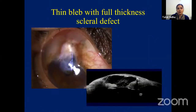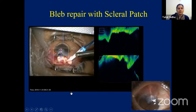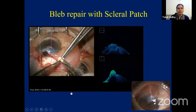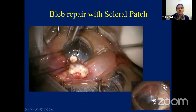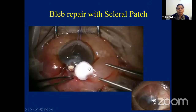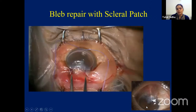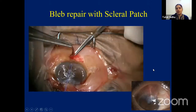Similarly, a thin bleb with a full thickness scleral defect usually needs a scleral patch graft. Here we used a scleral patch graft. We used a trephine to cut out a very small scleral patch, which was tucked into the full thickness scleral defect that was present. After tucking in the scleral graft, there was also a thinning of the cornea seen along the bleb. So here also we used an ologen graft and advanced the conjunctiva onto the bleb. This is a post-operative 3-month picture where the patient is seen to have a cataract and a very well adhered conjunctiva, and there is no residual scleral thinning.